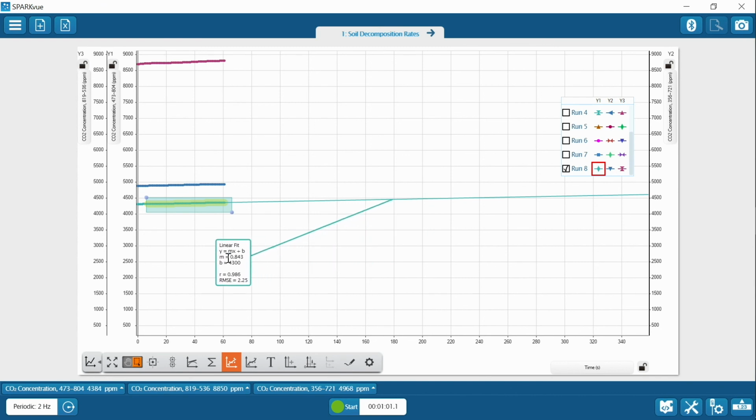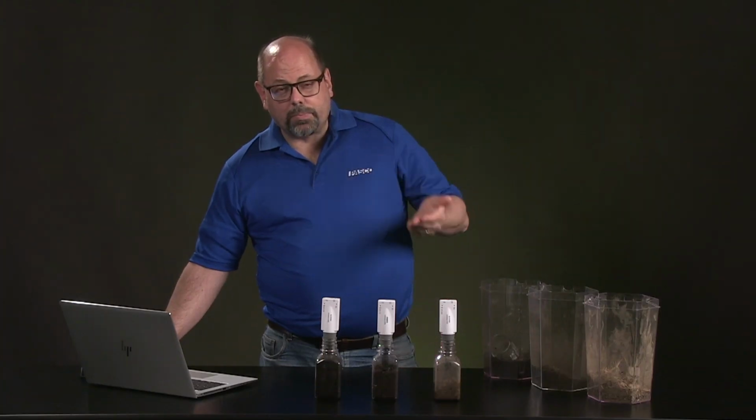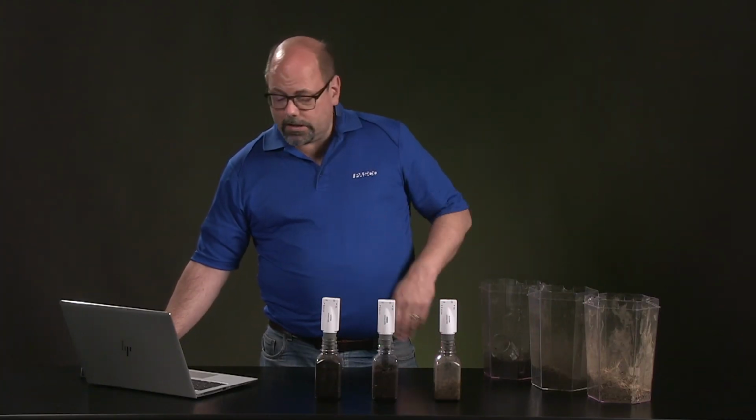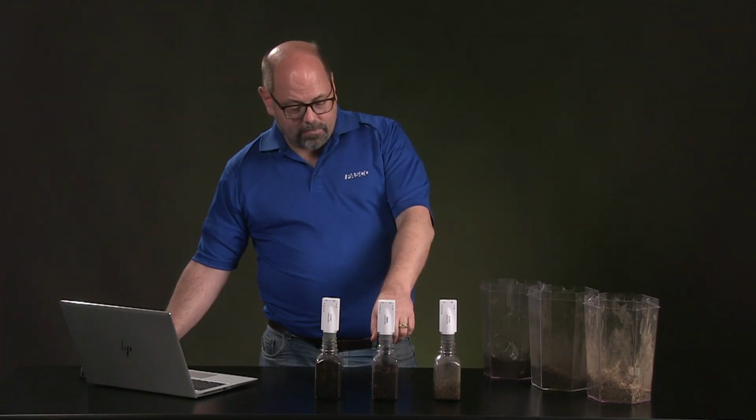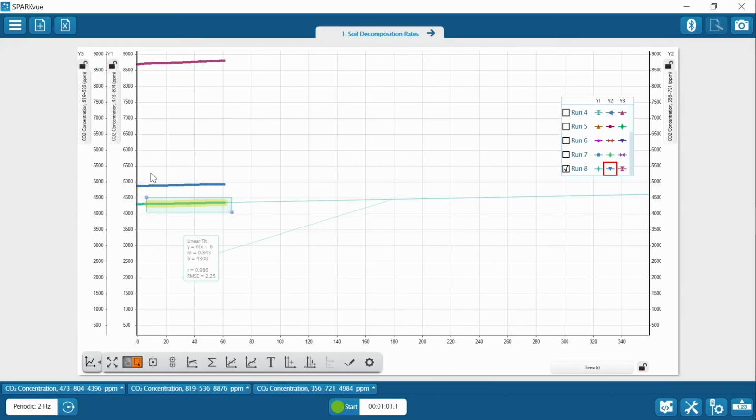the best fit line, or the linear fit. I'm looking for the slope here. That's telling me the number of parts per million CO2 change per second. And then we're going to go ahead and switch that over to the forest soil. That's next. And then I'll draw a box. Notice the color is going to match the line color as well. We'll do a line fit.